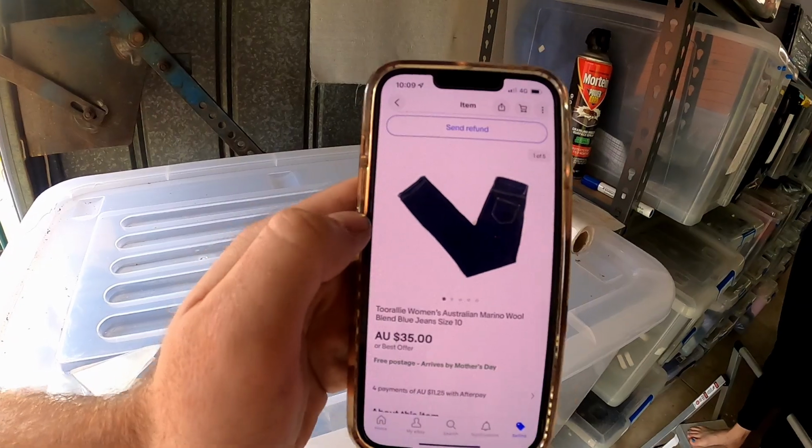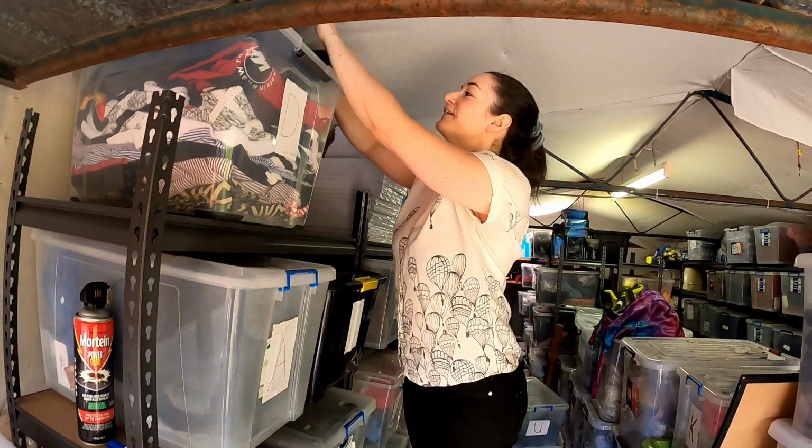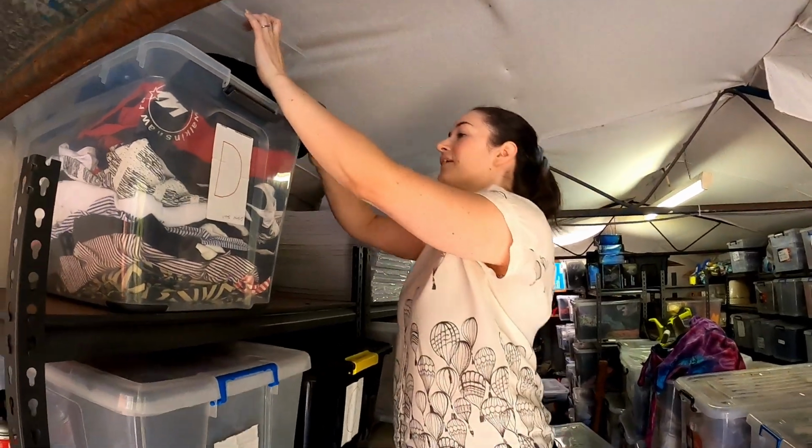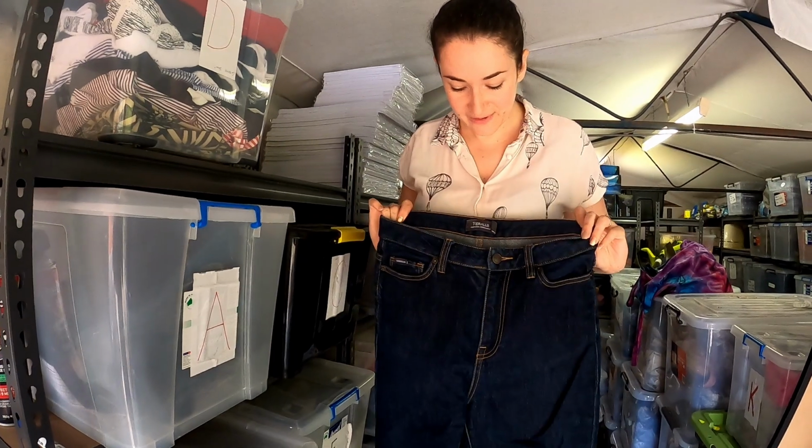Here's a brand that I don't know. Was it Turley? Turley. We picked these up when we were in Loxton for $4, so they were pretty cheap. We sold them for $35. They're like an Australian brand, apparently. They're wool blend. People want them, but don't spend more than $4.